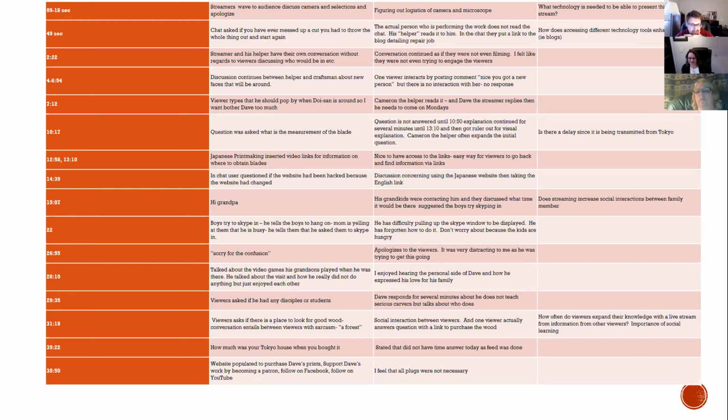Also, the streamer, instead of talking about his work at hand, talked a lot about the visits he had with his grandsons and the video games that he played with them when he visited. So he kind of showed his personal side and expressed his love for his family. And he didn't focus so much on step-by-step instruction on how to do the wood blocking work itself.